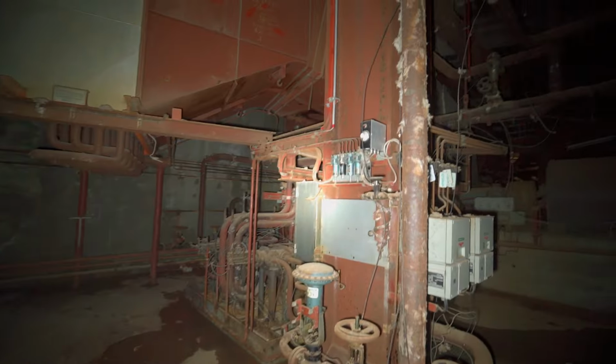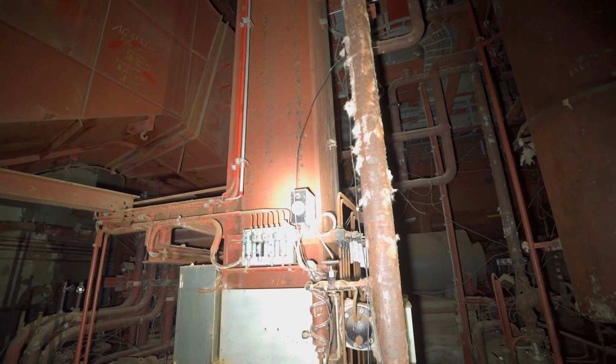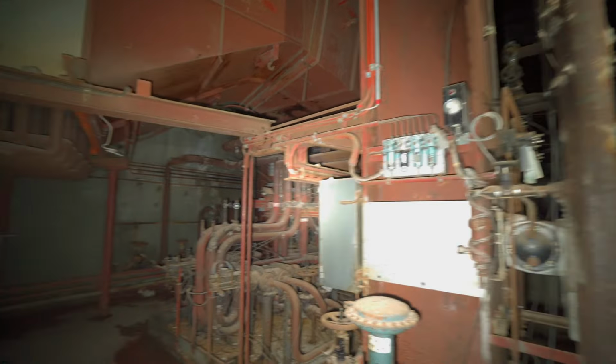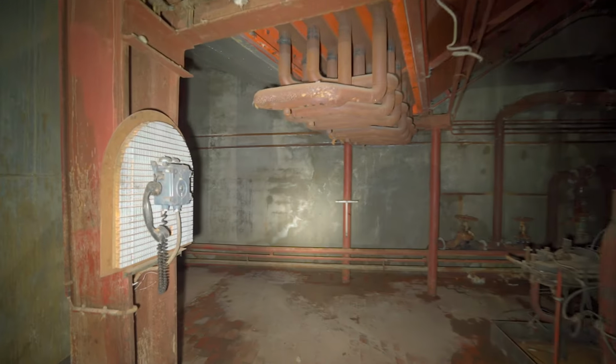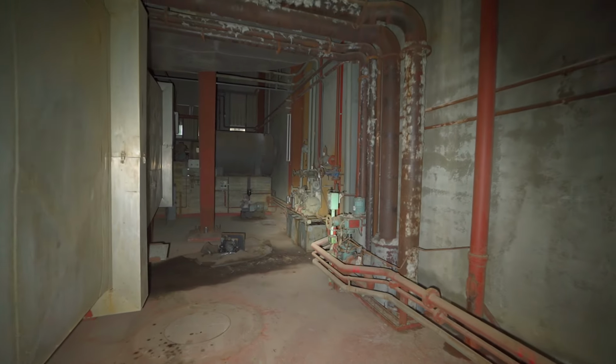Looks very decayed in here. Is that asbestos? Yeah, it probably is. There's a lot of it externally as well. Supposedly this one's been shut since the 90s, or at least decommissioned.